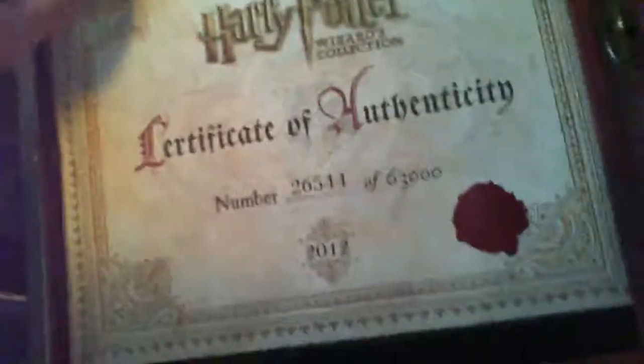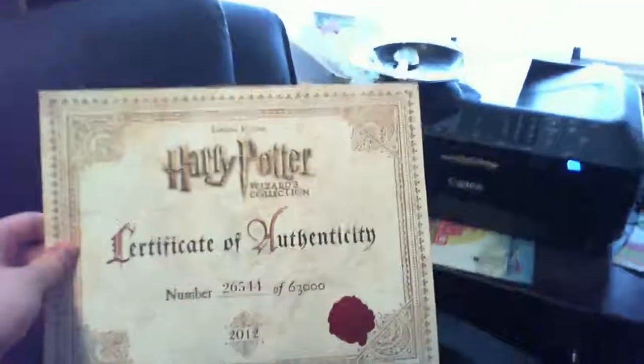And then here is year 7 part 1 and 7 part 2 for the DVDs. And then the bottom sticks, which is kind of annoying. So hold on. Okay, so we get a certificate of authenticity. They only made 63,000 of these. And I have number 26,544. Isn't it pretty?